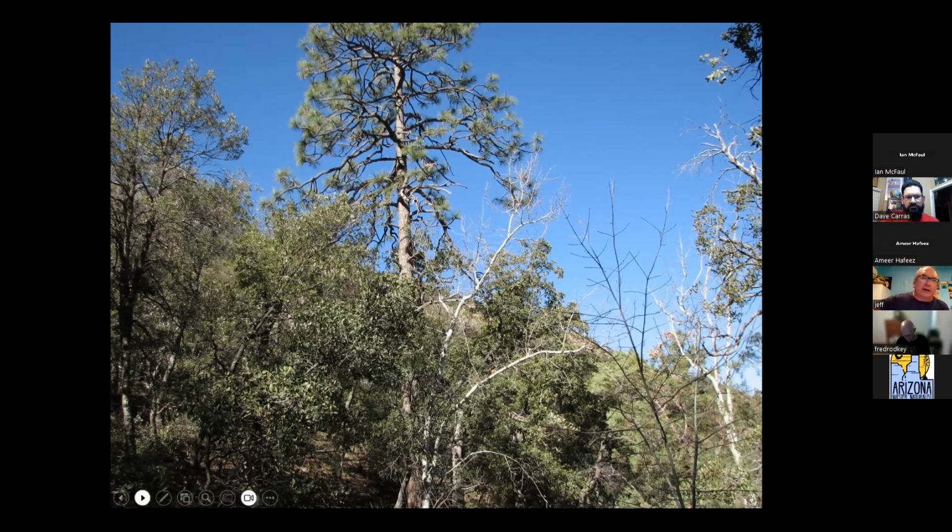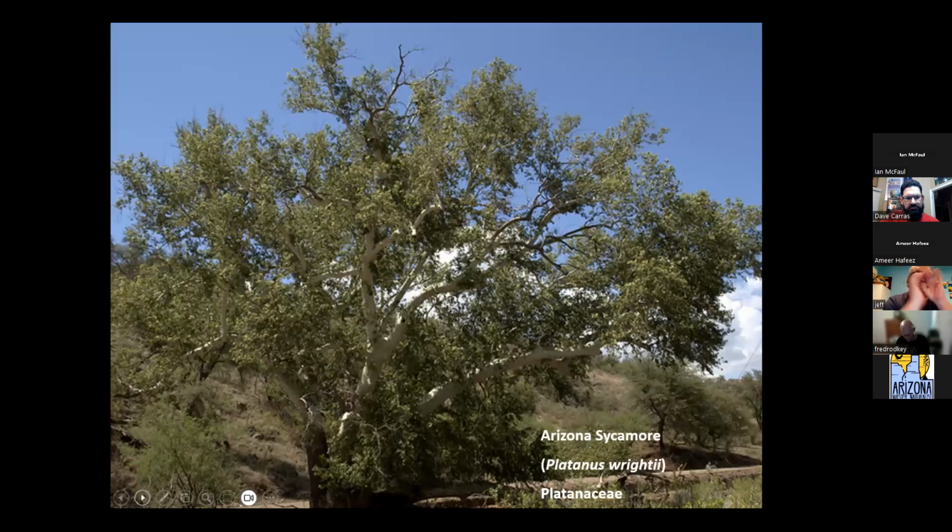And sycamores are a tree that is really only found in riparian areas. So they tend to be sort of linear in their distribution, and they're usually in places where water is readily available, either flowing as creeks or flowing underground. And so this is another habitat that sort of bisects these other habitats. And in lower elevations, the Arizona sycamores are replaced by Fremont cottonwood and Gooding's willow. So all three trees are sort of in the same habitat, but they occur at different elevations.